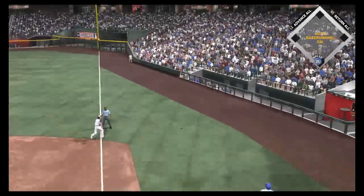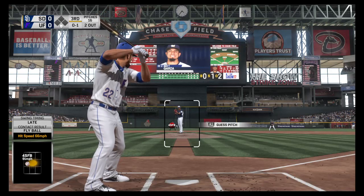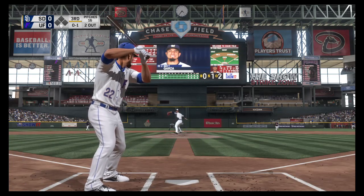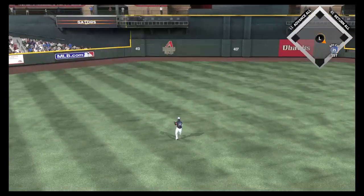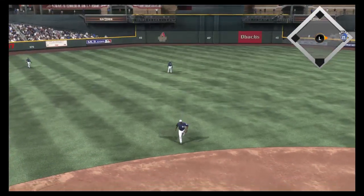Now a swing and a ball popped high in the air over toward foul ground. And no one can get there. He'll try it again. And that'll get down for a 2-out single. So that plate appearance extends the inning for Ian Kinsler.